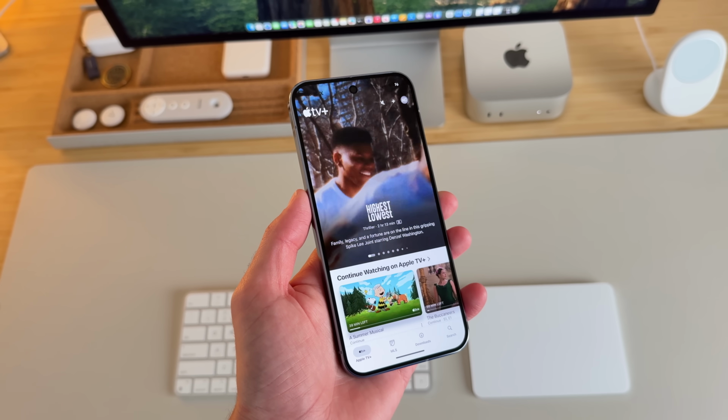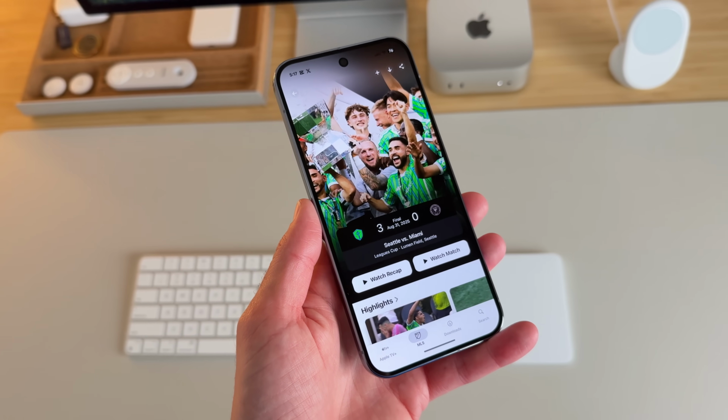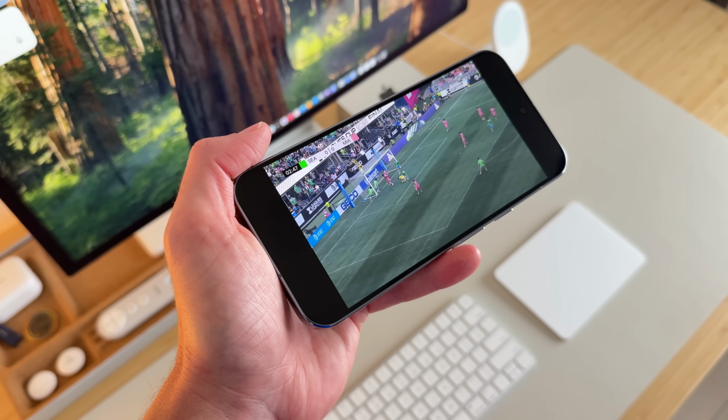I love that the Apple TV app is on Android now, so it's been great to watch shows on there and catching up on MLS games as well. It was actually really high quality to watch it on my Pixel.